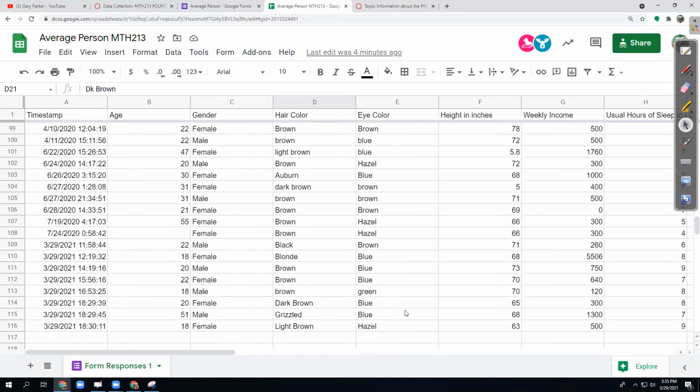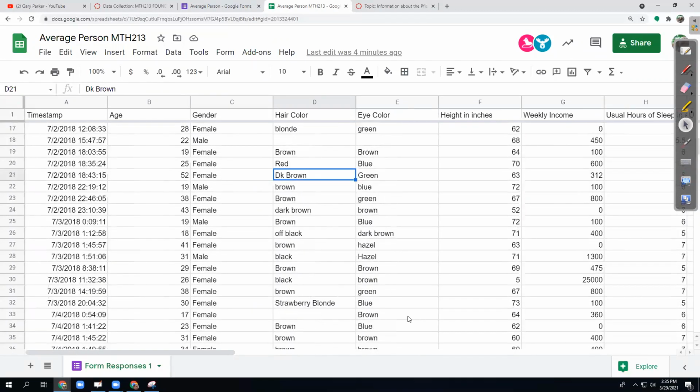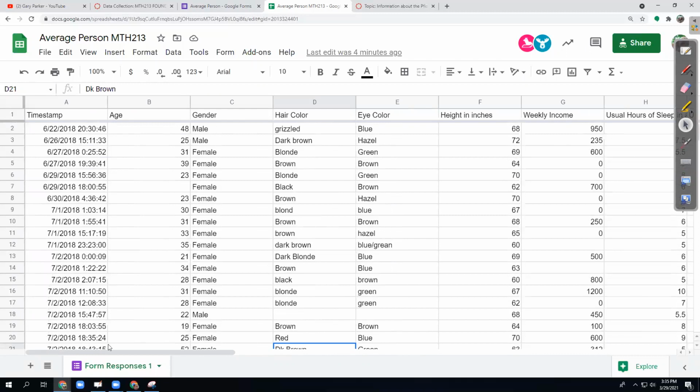So let's start off with, say, eye color. That's probably one of the easiest ones to deal with here. Another thing about playing with data, you never want to edit the original data source in case you make an error. And errors can come in a lot of different ways.